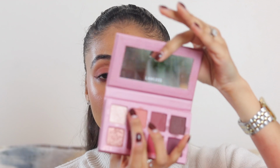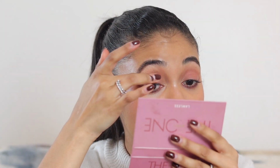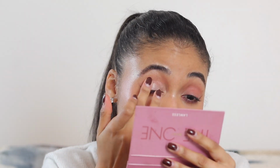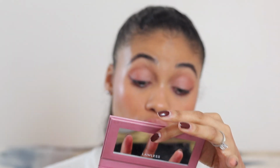Next, I'm going to take a little bit of this shimmery shade right here, and I'm going to place that with my finger towards the front of the eye. And then I'm going to lightly blend it out towards the back without it being too much, and just add a little bit of sheen. Oh, that's pretty. I like that shade a lot. It's almost like a shell color. Oh, light metallic shell. Wow, it's like I'm a genius.